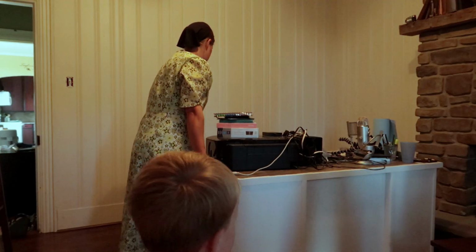I moved the sofa over here, and I think I like it there, but now I'm trying to figure out where to put the rest of everything.